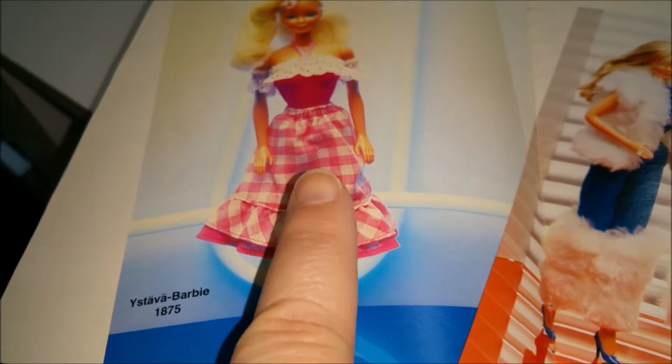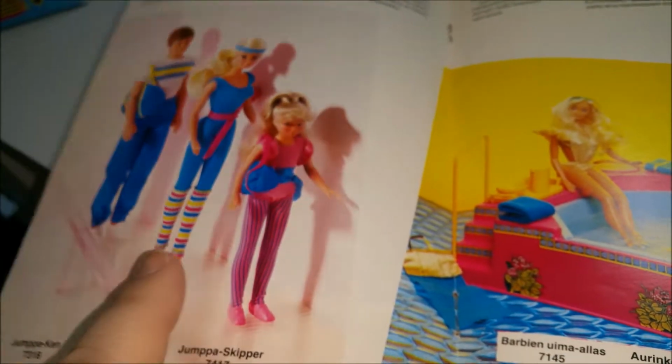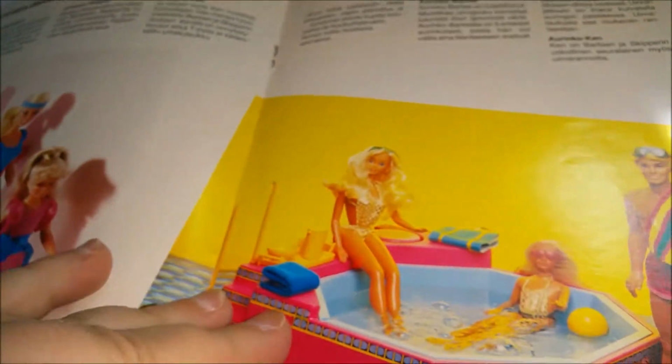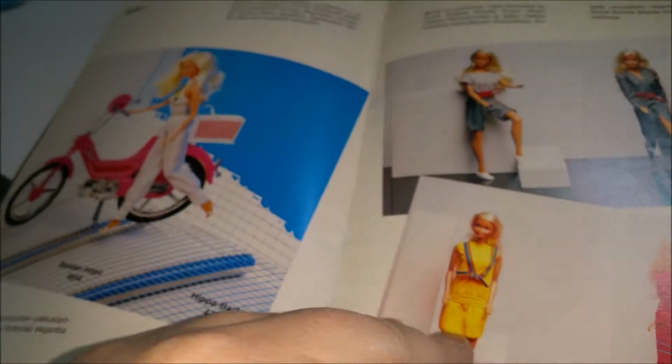This must be the early 80s, because I had that Barbie. I remember getting her for my birthday. Ooh, and I had this Barbie too. Fun. Okay.